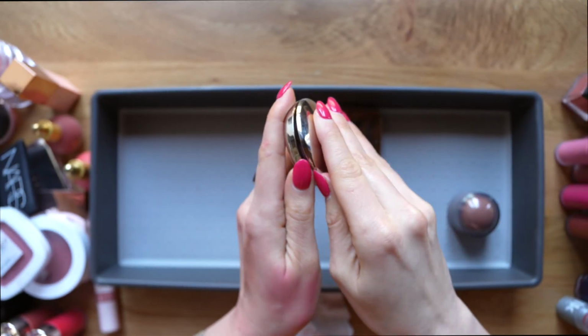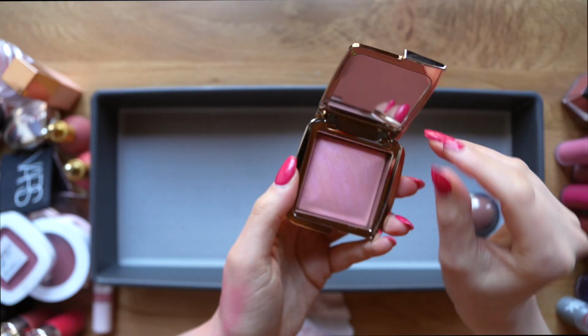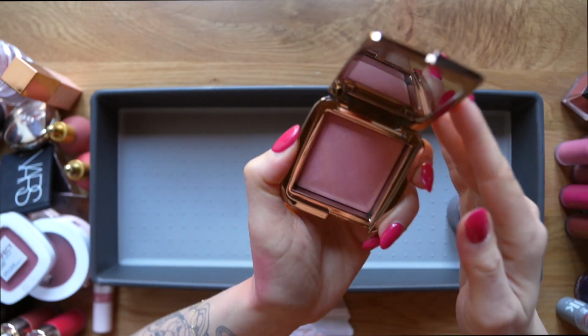The packaging is so heavy, it's crazy. Beautiful berry pink, I'm gonna keep it. Then we have the Sublime Flush from Hourglass. This is a very pretty color, but I actually think it pretty much does nothing for me. So unfortunately, I'm gonna get rid of it.